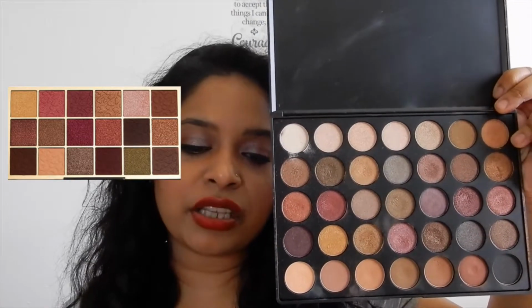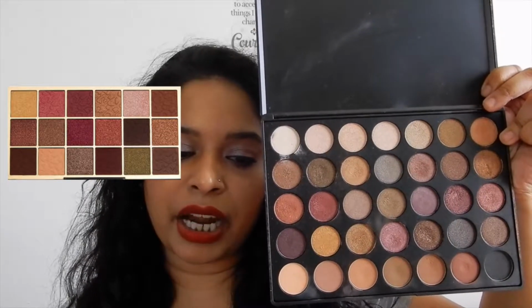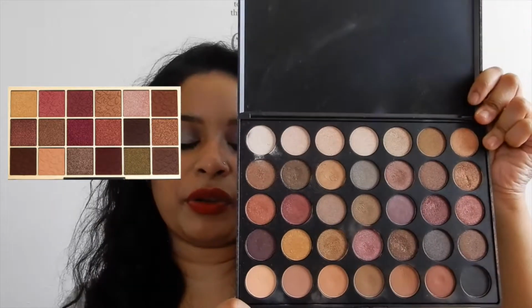The packaging on this one is a little bit more decent. I feel like I could deal with the packaging on this one. However, I'm just not really wanting another eyeshadow palette which reminds me of the Morphe one, because Morphe eyeshadow palettes are really, really good quality, and I just don't feel the need to have this other one. So this is a no-go for me.